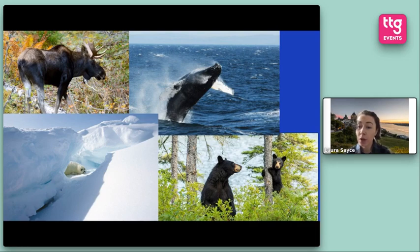We're also very well known for our amazing whale watching in the autumn in Gaspésie and Tadoussac on the St. Lawrence River, and there are also plenty of whale watching cruises that your clients can book with.